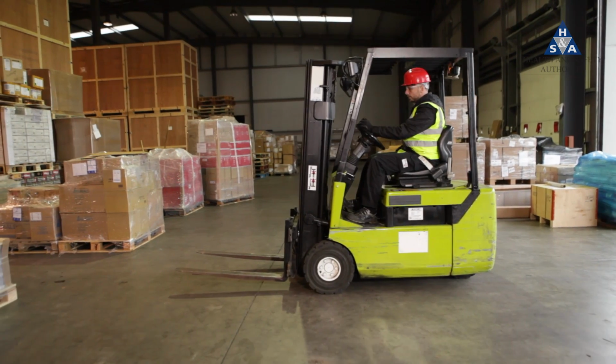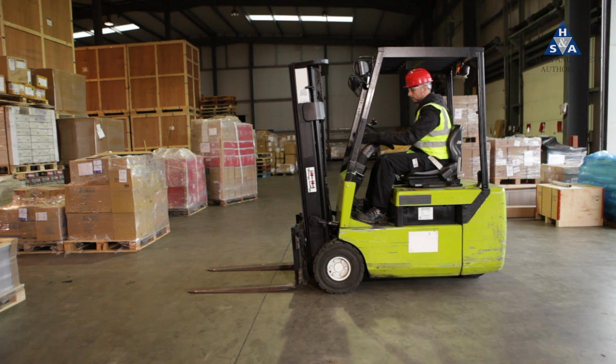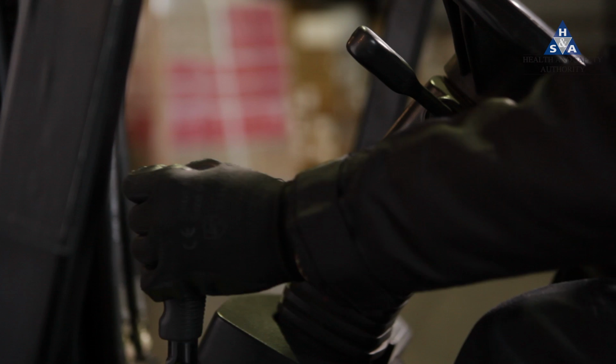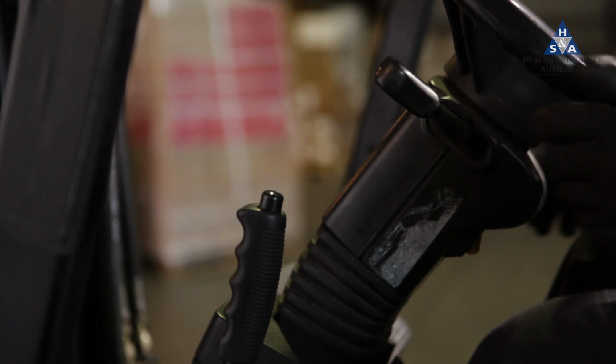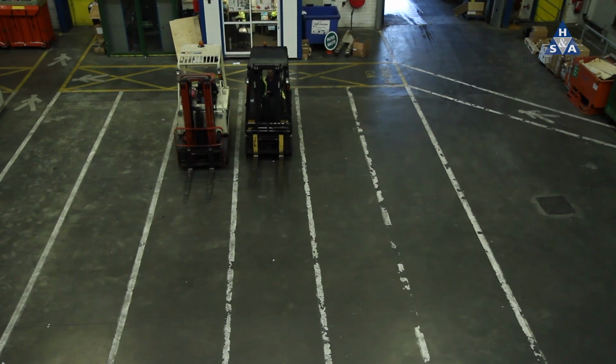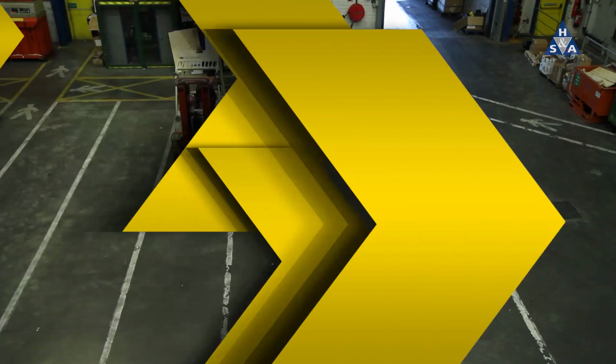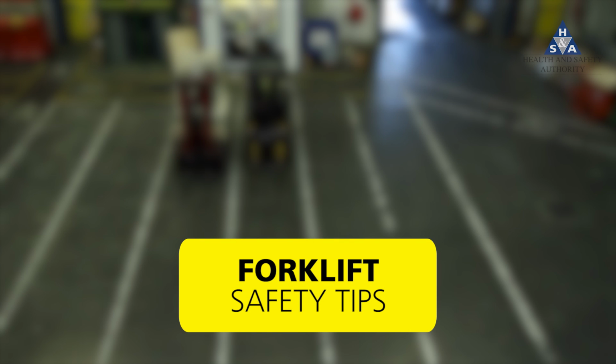When you have finished working, park the forklift in a safe place. Leave your forklift with the mast tilted forward and the forks fully lowered. Apply the parking brake. Select neutral, switch off the engine and remove the key. Return keys to their place of safekeeping. Before finishing, report any malfunctions or defects to your supervisor.